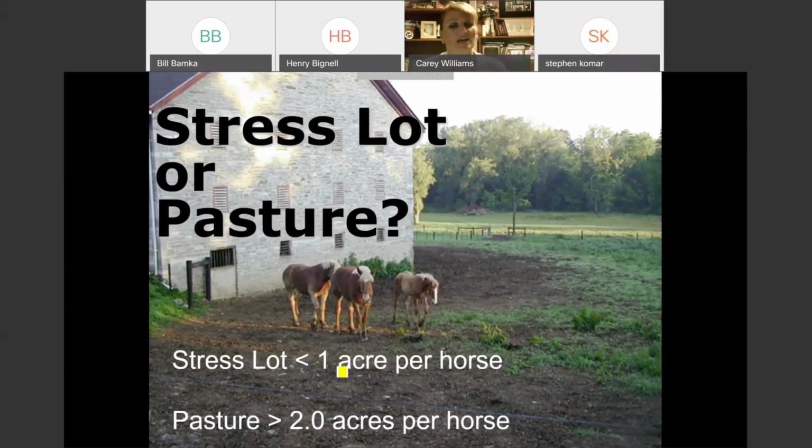Well, there's a lot of different definitions for stress lot, or a lot of different terminologies. We throw out stress lot a lot, but I've also heard it called sacrifice area, more common term, dry lot, exercise lot, or exercise paddock. They all basically mean the same thing. So it means that it's an area of land where the grass has been sacrificed or is stressed, and it's not meant for grass growth. Okay? It's not meant for feeding horses. It's more of just a paddock.